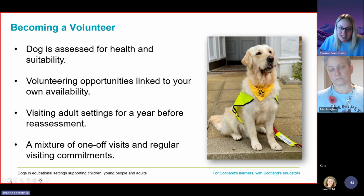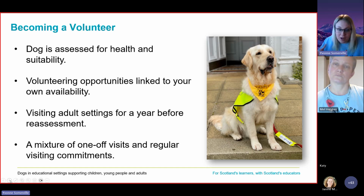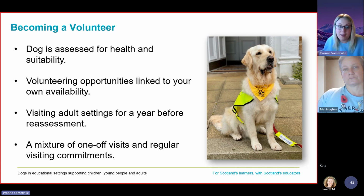And actually having a year allows me to settle into my role as a volunteer. It allows me to know actually what time of day is best for Marley to visit. Things like are there certain things that we're best to avoid? So, you know, if the fire alarm's going off, it's probably best to avoid that day. And also in terms of the volunteer role, it's very different to being a teacher, even if you are in the school. It's a different type of role that you're in. So it gives you a year to familiarise yourself with that role as well.